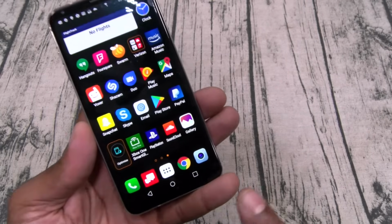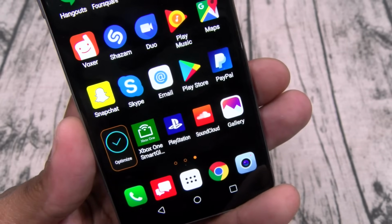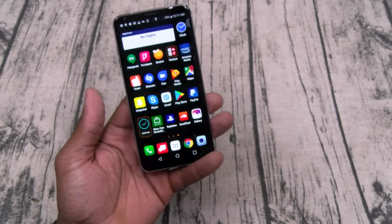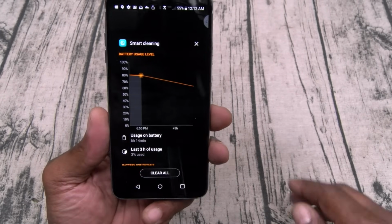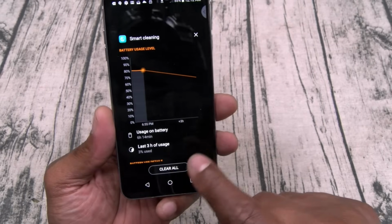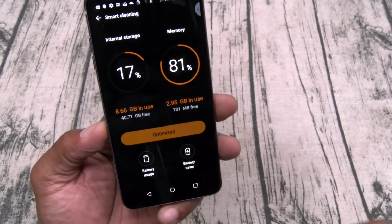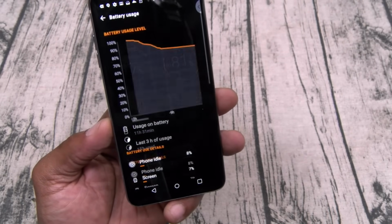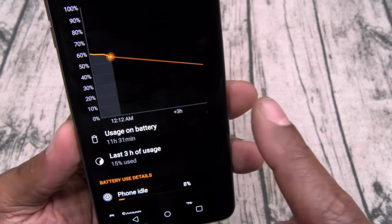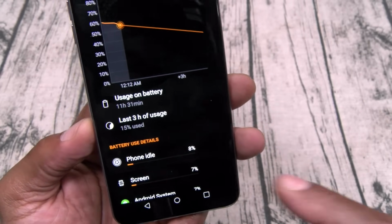Now, with the LG phone, you got this option right here. You see Optimize. Click on Optimize. You don't have to reset your phone. Basically, what I do is maybe every couple of hours, depending on how many apps I got open in the background. Okay, none. But click on Optimize. Now, once you click on that, that's going to give you your internal storage, your memory, your battery usage, and your battery saver. Now, look, 11 hours battery usage, last hour 15% use in the last 3 hours.